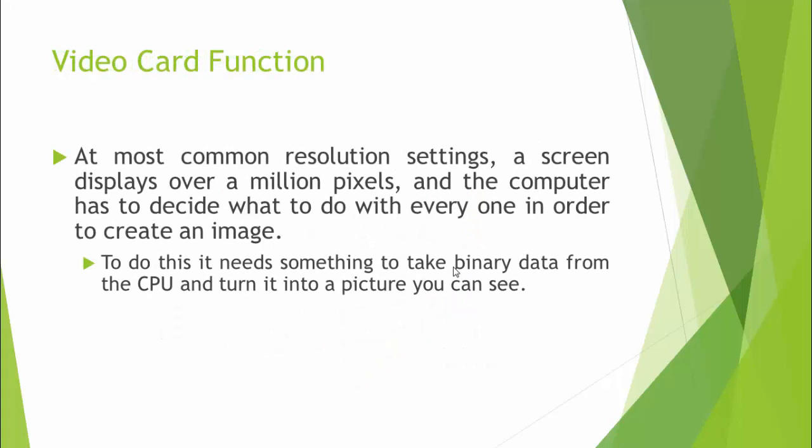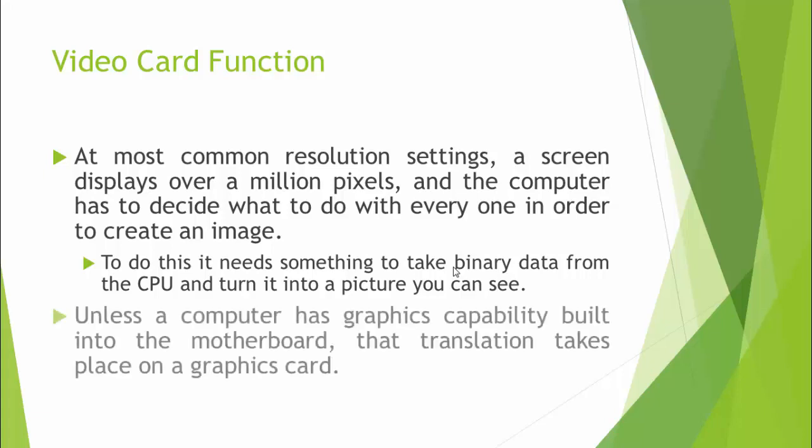So what does the video card actually do, though? Well, if you did the math when I gave you the standard resolution, you would have realized that for things like 4K, you have more than 1 million pixels. And the computer has to decide what to do with each and every one of those pixels in order to create an image. So there's a lot of binary data that has to be evaluated and turned into instructions for given pixels. If a computer doesn't have graphics capability built into the motherboard, that translation takes place in a graphics card.